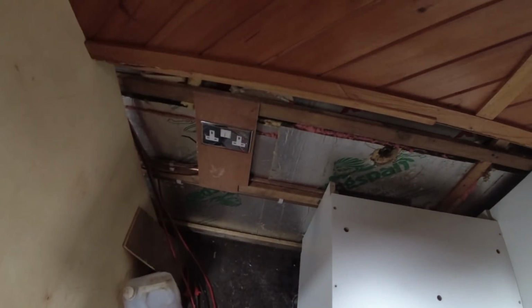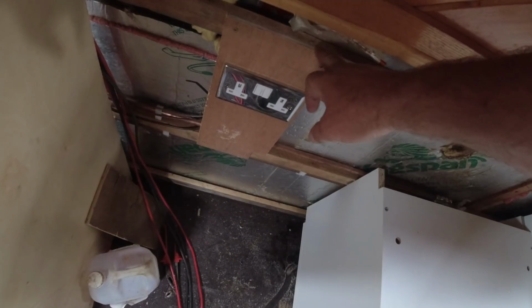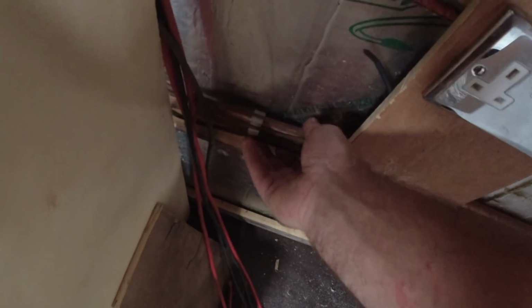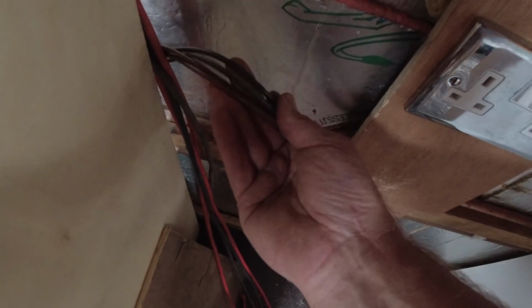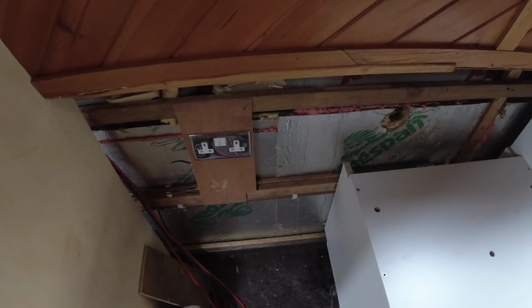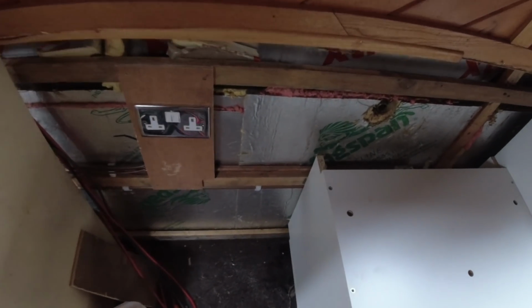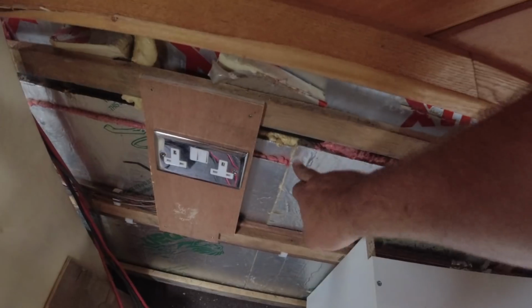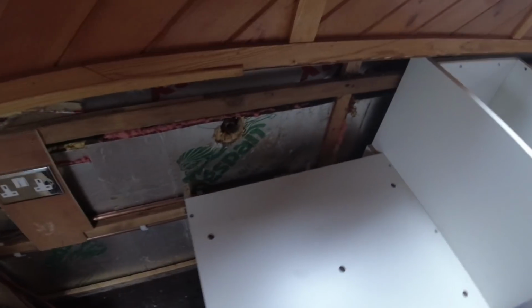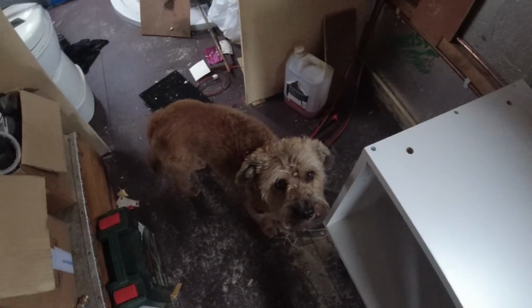Okay, quick roundup so far. I've cleaned up the power point for the washing machine. I just have to now run some conduit to put these in, but that's not an issue, I can do that at any point. So that's the washing machine power sorted. I still need to drill a hole through the hull just here for the waste. Let's show you underneath. Right, I have done some pipe work under here, but I've now decided I'm going to change it.